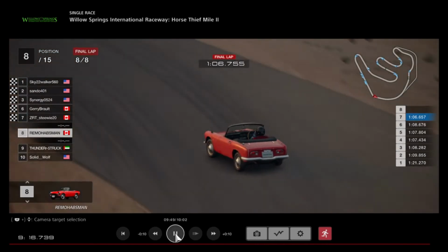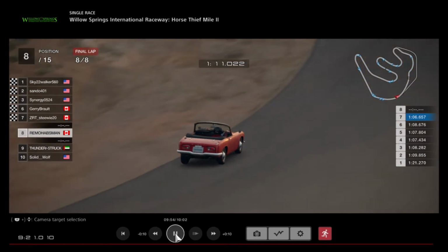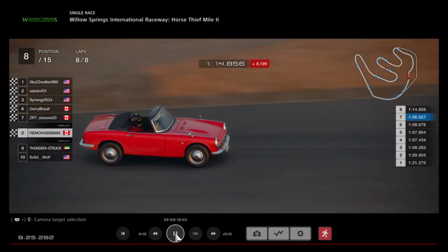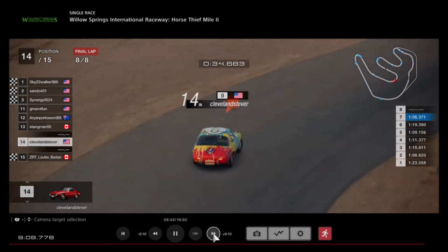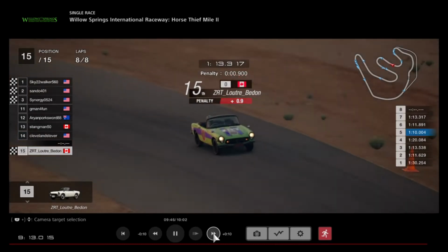Getting a little squirrely. Gonna be able to finish it off. Here comes Remo, also pretty good race, up from 12th. Jason coming up to finish. Steve's still out there, Loutre. And there we go.